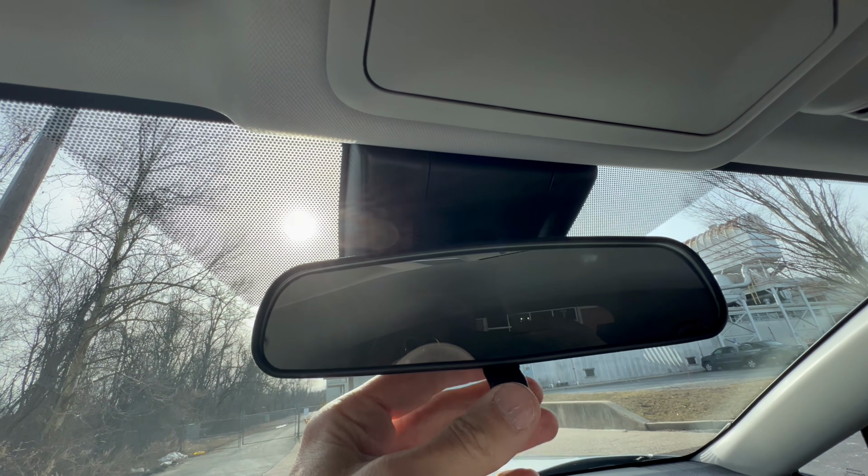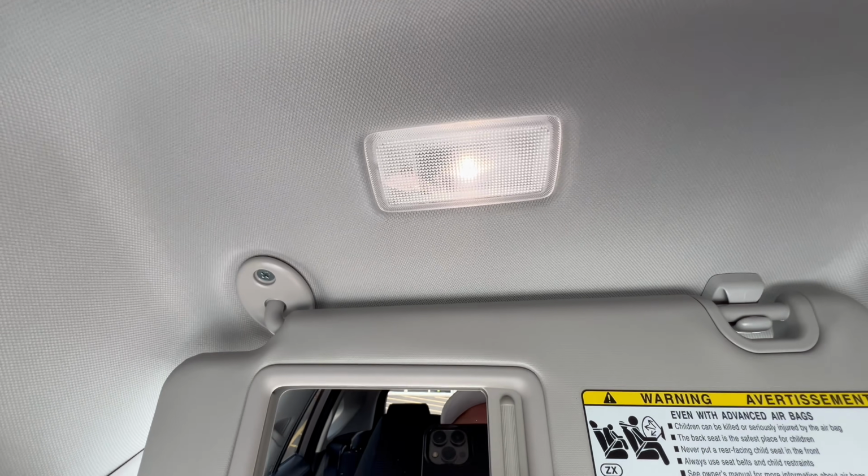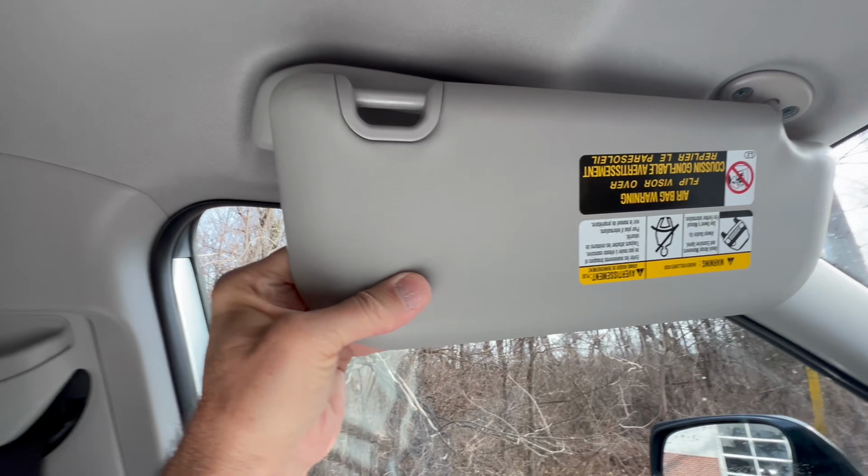Framed rear view mirror with manual dimming function. We do have the sun visor with vanity and an LED light. And does it slide? No, it does not.